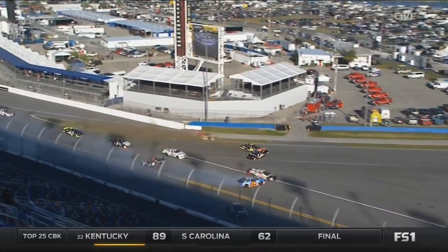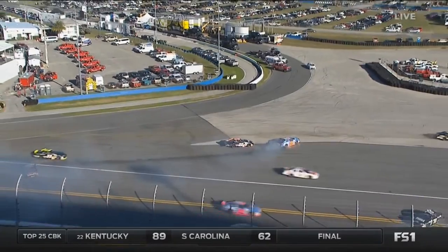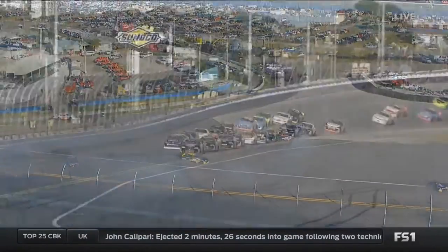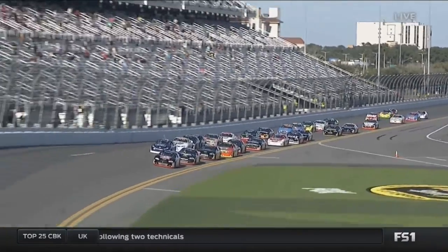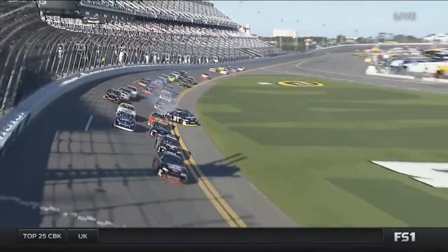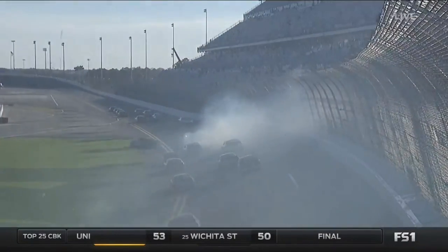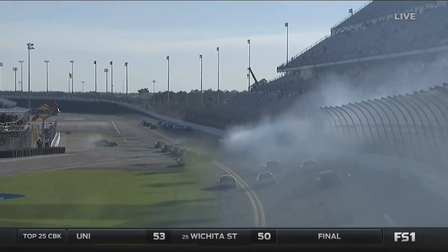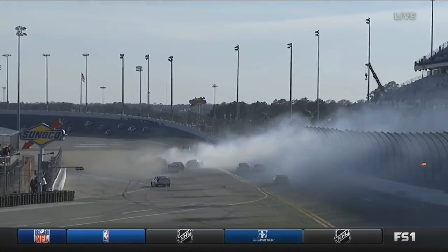Look at Kevin Thomas Jr. in that 22, gets minimal damage, middle of your screen. This is a kid that had never raced on a facility bigger than a half-mile prior to today, and that was a pretty nice save by him. You can't tell from that angle whether the 78 got a little bit of contact that turned him around down into the inside line where he collected his teammate, Gus Dean.